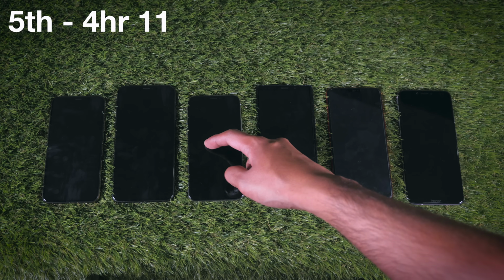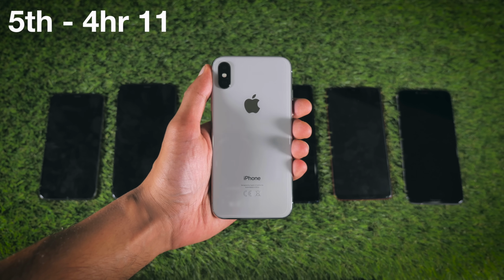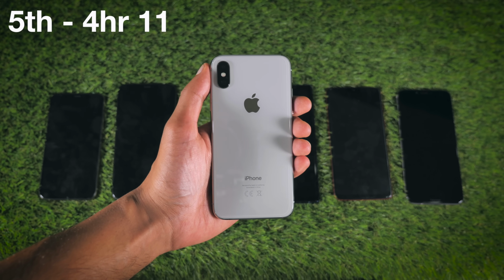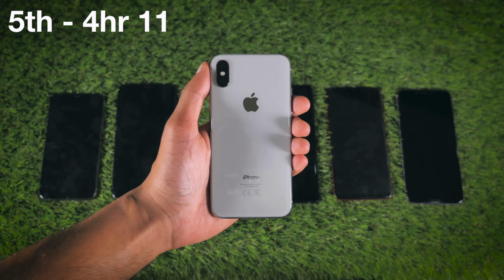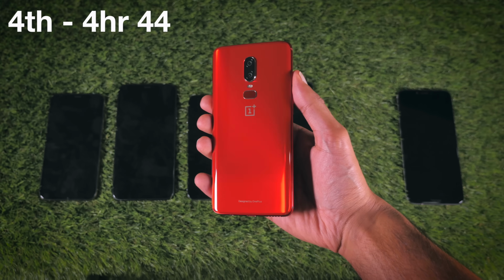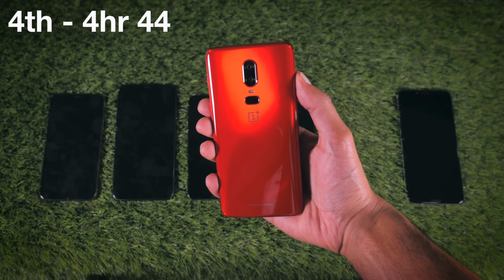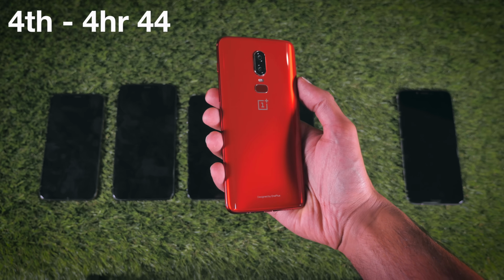Alright, so in 5th place, no surprise to anyone, was the iPhone X. Whilst initially it looked like it was going to give the 2 Android phones a run for their money, towards the end of the test the battery life really started to fly off. This was then followed by the OnePlus 6, which managed to pull ahead especially at the end and last a whole half an hour longer. This is what I'd consider good battery life.